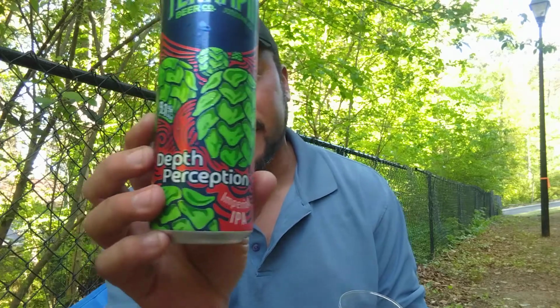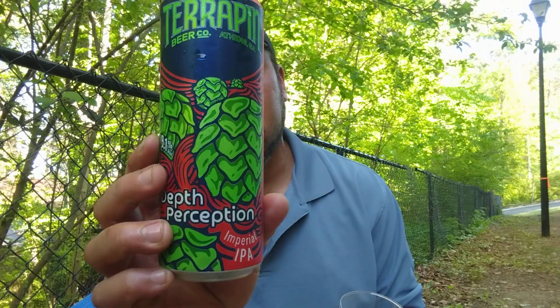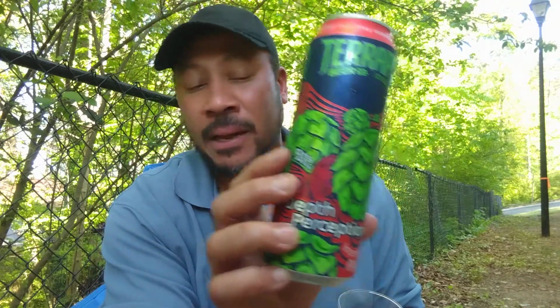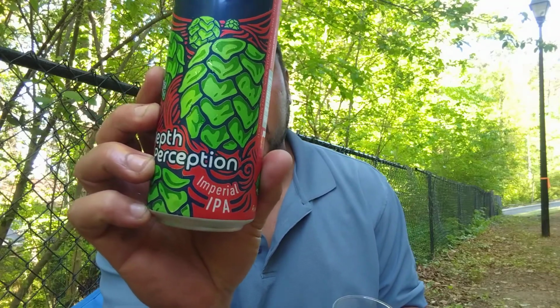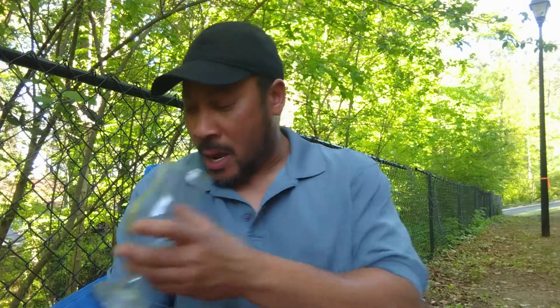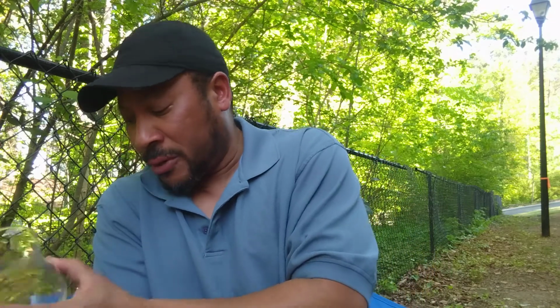Depth. Use the double D. Depth Perception Imperial IPA, 9.1% ABV. No info on Beer Advocate, but on tap gives it a 3.78 out of 5 score, so they like it. I guess this is one of their newest offerings that Terrapin has put out.